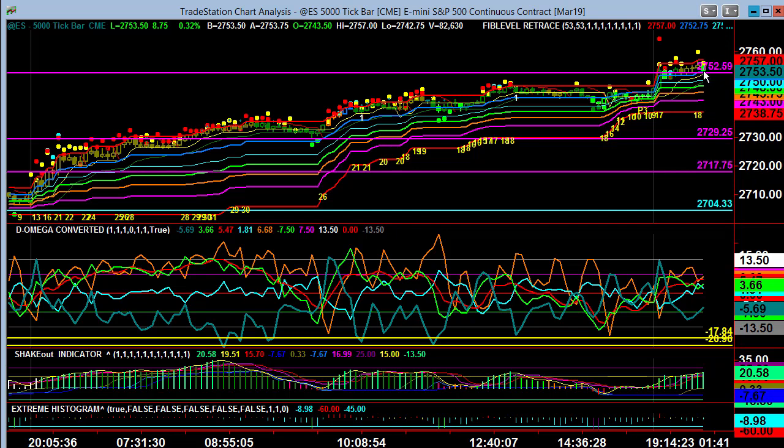I think the play now between these algos really becomes the real impetus to fill back in some of the positive extremes you've got between this 52 and 29 range. But more likely, we're headed to the upside of the scale.